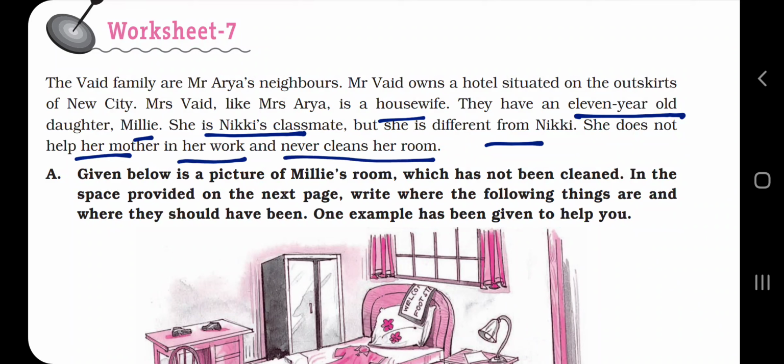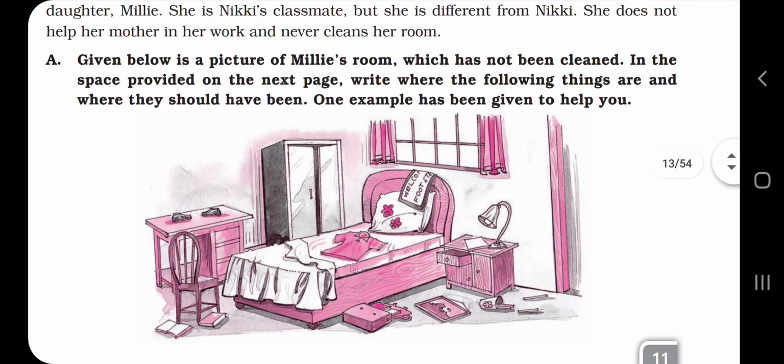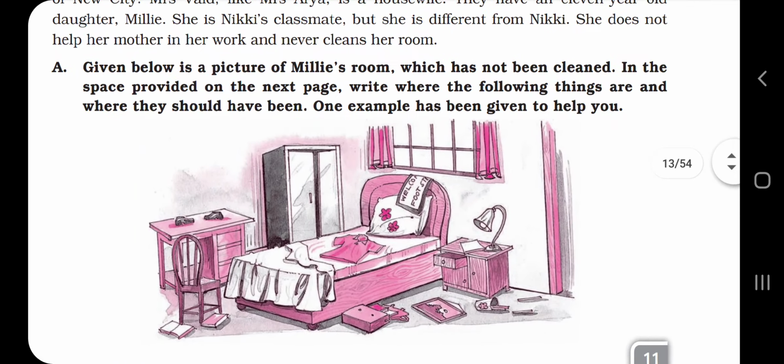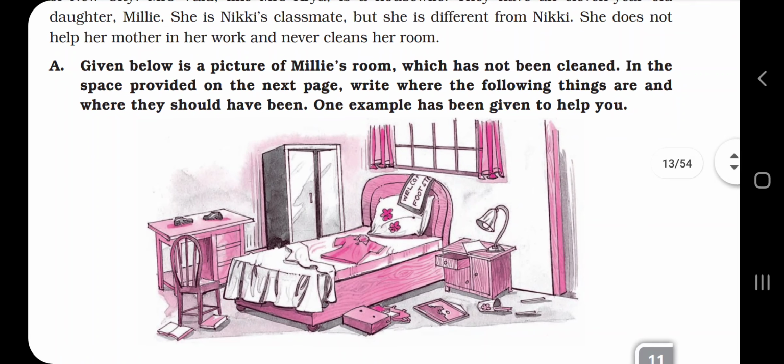अच्छा, तो there is comparative. दो लोगों के बीच में comparison हो रहा है. Let's see what is there in the next. Given below is the picture of Millie's room. अब मिली का रूम कैसा है जरा देखा जाए. आहा, very untidy. I'm sure कि तुम लोग का ऐसा नहीं रहता होगा. Very untidy. चेयर इधर फेंका हुआ है. Bed is not arranged. Books copies are thrown on the floor. Okay, so given below is picture of Millie's room, which has not been cleaned.